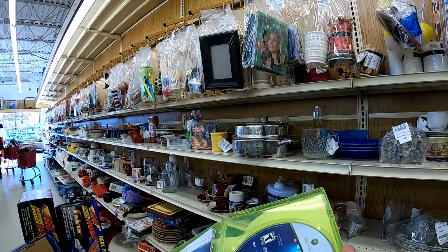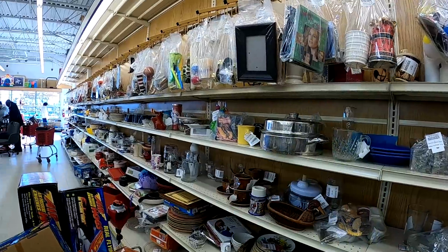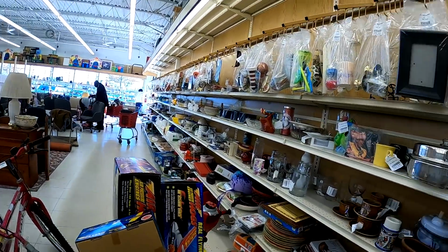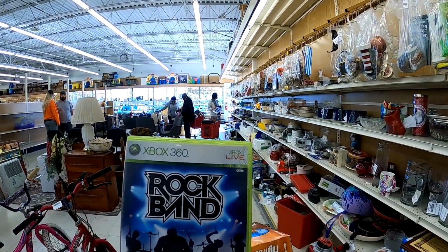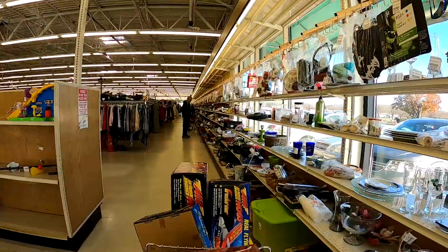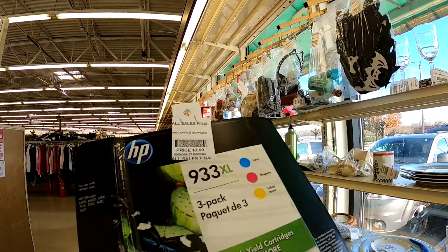And here's a copy of Rock Band. I paid like $3 for it, but the disc is really clean. And I happen to have a huge graveyard of Rock Band stuff I need to test through right now. So I'm going to use this as a bundle.